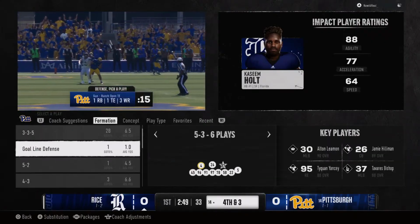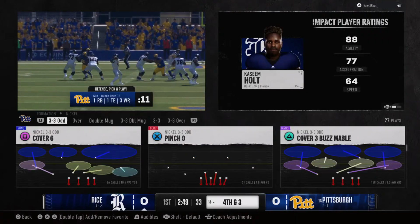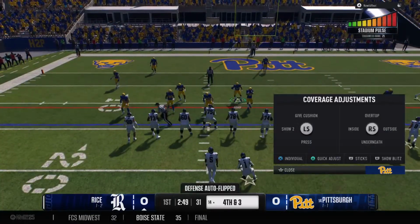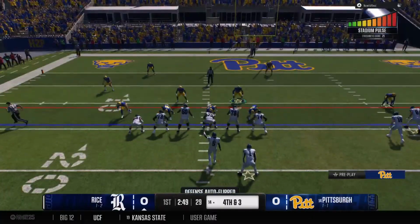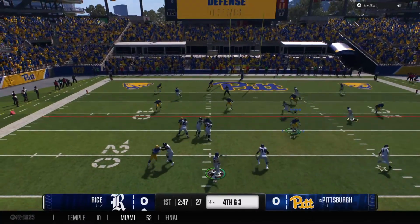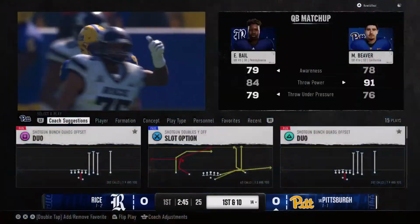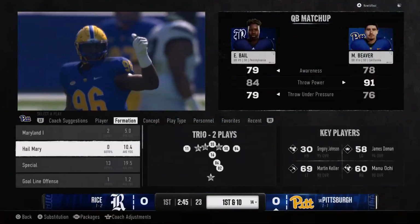Now it's decision time. 4th and short, and you're in field goal range. What do you do here? This offense wants to establish an aggressive identity. They'll go for it on 4th down. And the 4th down pass falls incomplete, and they'll have to give up the football.